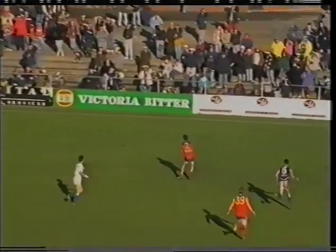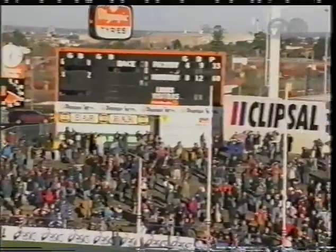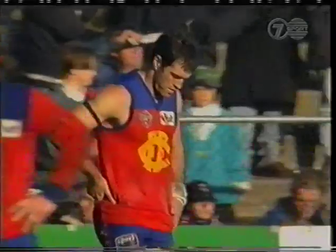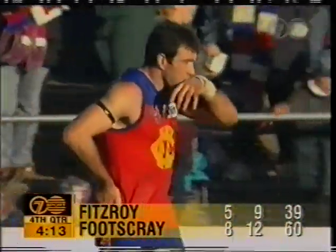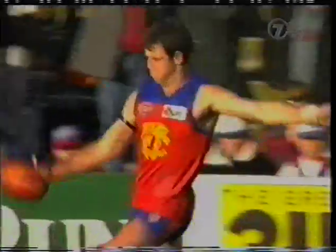And not a big crowd here this afternoon, KB. 8,757 at the Whitten Oval. As Chris Johnson comes in and kicks Fitzroy's 5th goal for the afternoon. Well, they certainly haven't given up, Fitzroy. They've kept applying pressure as Jeff Holt coming off, who's had a disappointing stint on the ground. I think he's only had the one possession.